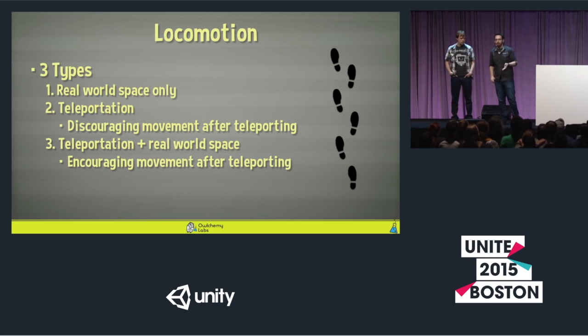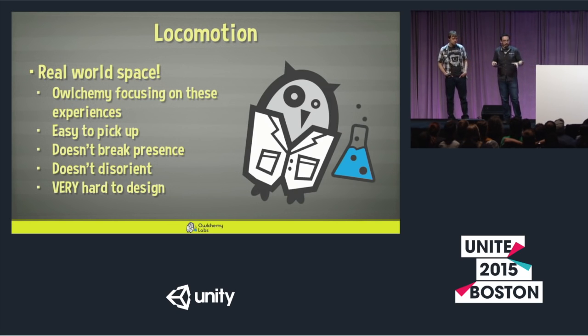Notice there's no number four, which is using an analog stick to push you around the world, because we feel like that is poison for early VR, and that a large percentage of people are going to have a lot of trouble with motion sickness, especially yaw rotation and moving around. There's been a lot of studies done. It just feels bad for a lot of people. So we're focusing on real-world space games only.